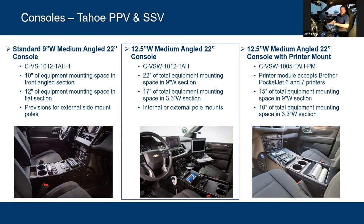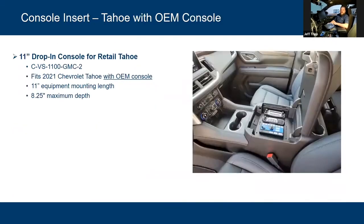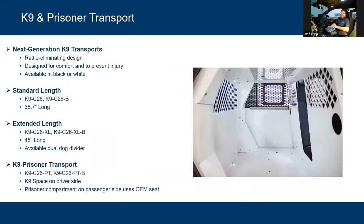We introduced a full line of canine and prisoner transport inserts for the Chevy Tahoe as well. We have a standard length that is about 38 inches from front to back, and we have an extended length that's about 45 inches from front to back. And then a combination prisoner transport, about the same size as the extended length version.